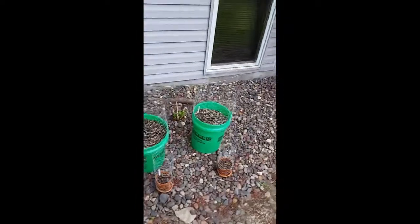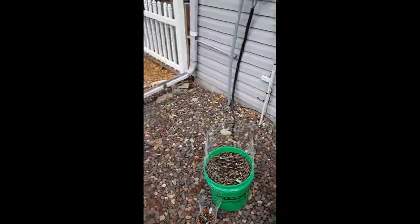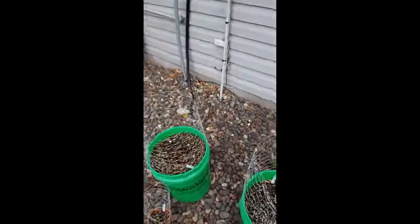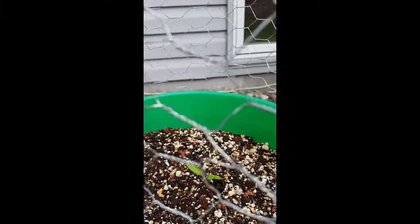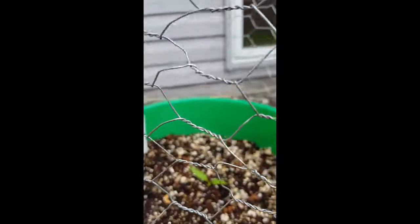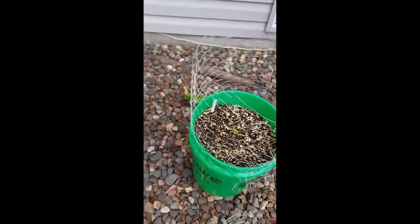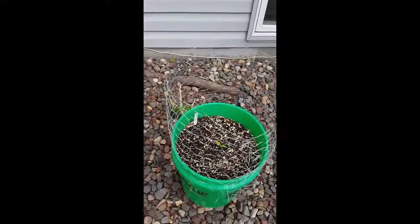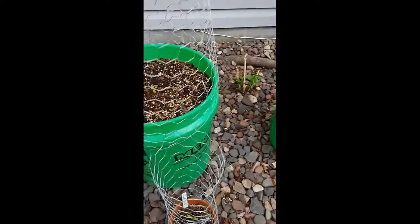Okay, here are a couple of our containers out in the back side of the house. This area gets a lot of sun on nice sunny days. This is a Thai chili pepper, just barely getting its first true leaves. Here's a jalapeno, about the same stage, a little bit bigger. We started both of these indoors, and they weren't doing too well inside. But when we moved them out here, we've had some nice warm weather, and that's really helped.